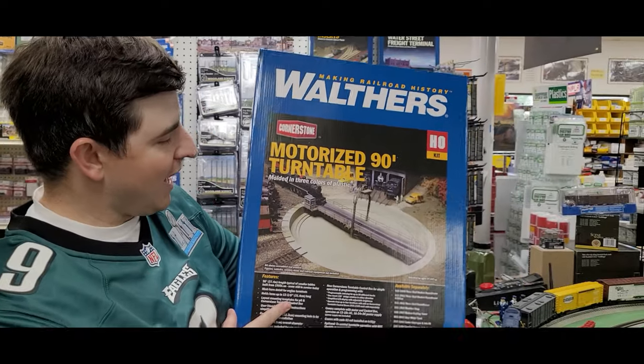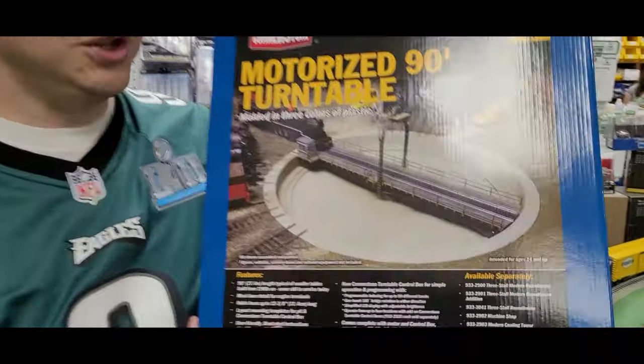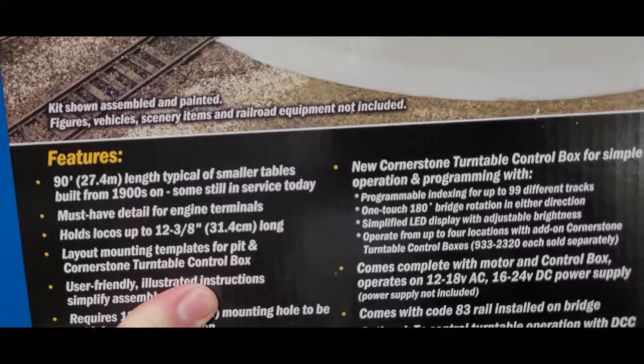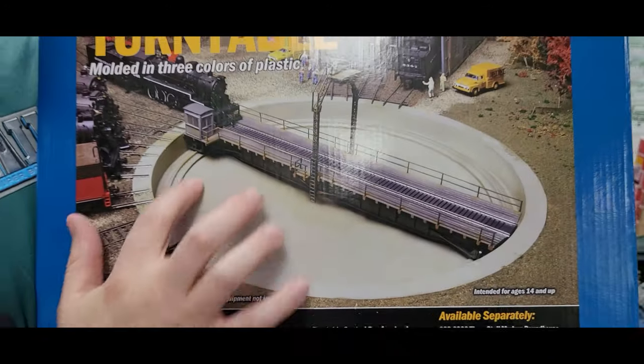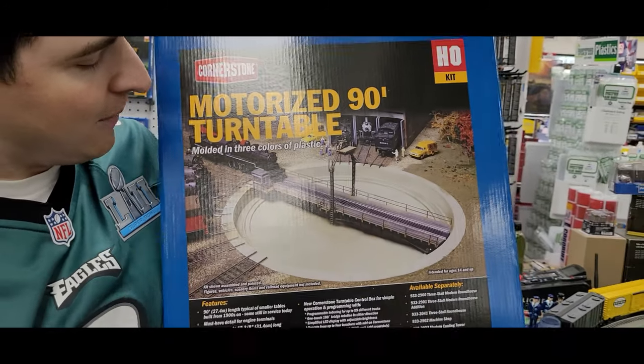As you can see here, these are back in stock. These aren't new items, but these were out of stock for a while. As you can see, I have everything I would need to get started here. I got the turntable there. I got the track, everything along I would need with this.